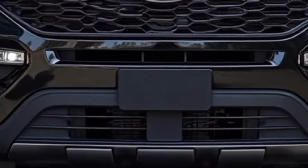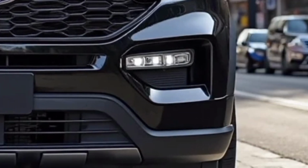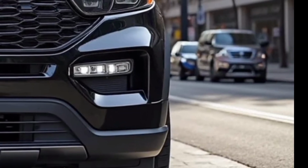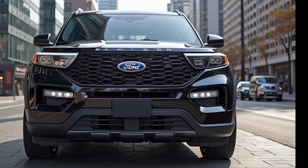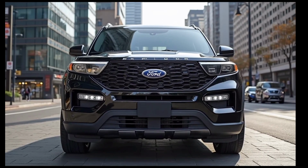Overall, the 2025 Ford Explorer is a well-rounded SUV that offers solid performance, a comfortable and tech-filled interior, and a strong set of safety features. It's a solid choice for families, commuters, and adventurers alike.